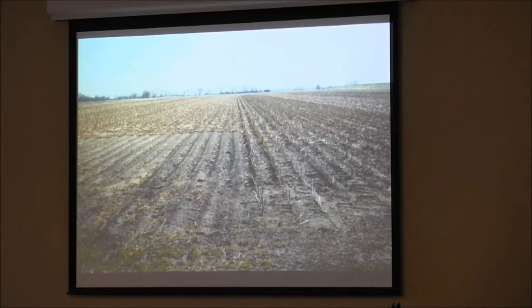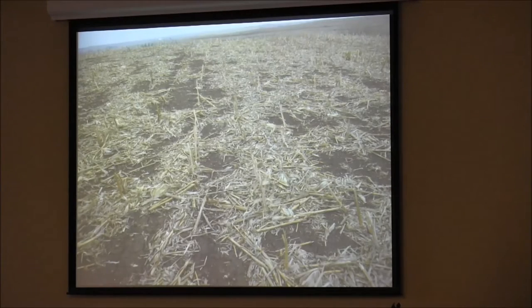Here's one of the fields we did it on. Water backed up on us. Didn't need the plot map. You can tell where we pulled it loose. Again, I hate cutting residue loose. Leave it anchored, attached.